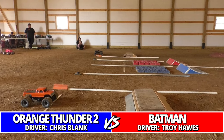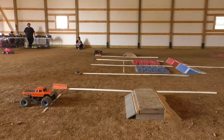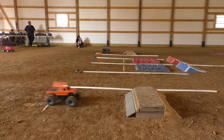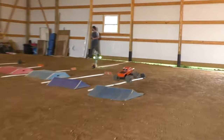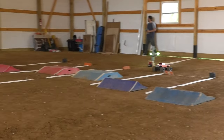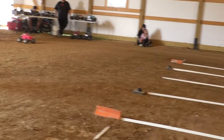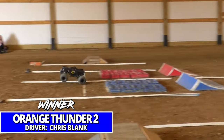Orange Thunder 2. Chris Blank back on the line. And Batman Troy Haas back on the line. Both drivers already seen the track with another truck. What will they learn from it? Oh! Haas loses the GPS coordinates and Blank takes the victory.